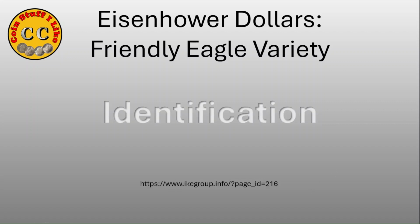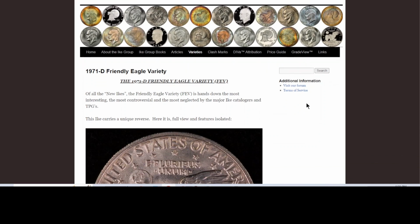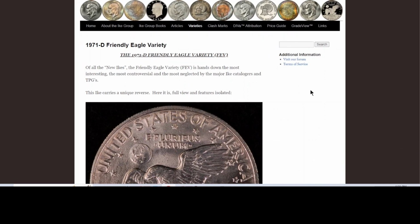Next thing I want to do is go over identifying the friendly eagle variety. Of course, first of all, you want to have a 1971D Eisenhower dollar, but then you flip it over to look at the reverse to identify it. Here's the link. Let's go to that source. I'll use this resource because it has good photographs to go over the friendly eagle pickup points.